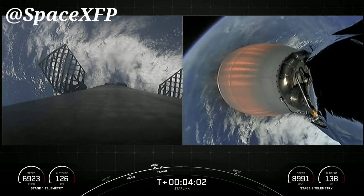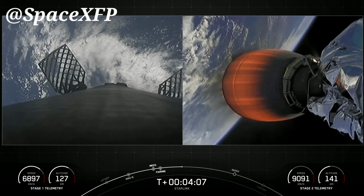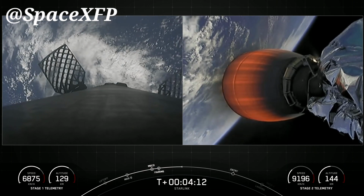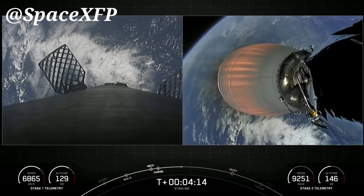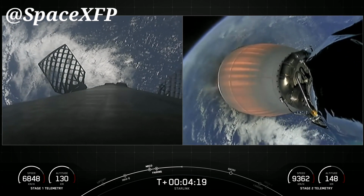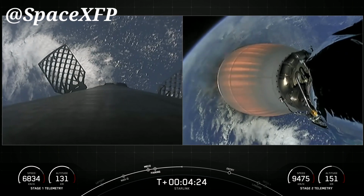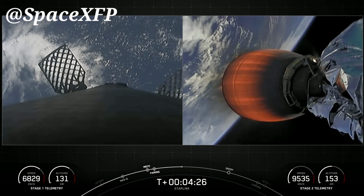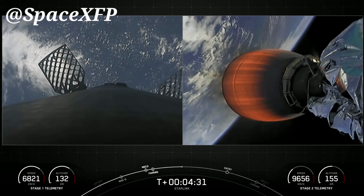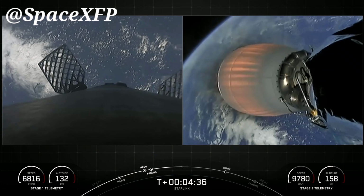In order to make its way back, the first stage has 2 burns today. Both vehicles are on nominal trajectories. The first is the entry burn, where 3 of the Merlin engines will reignite, and this helps to slow the stage down as it re-enters the upper parts of the Earth's atmosphere. The second burn is the landing burn. This is a single engine burn that will bring the vehicle speed down rapidly in order to land on our drone ship. The first burn is expected to start around the T plus 6 minute and 47 second mark, and the second burn is going to be starting at the T plus 8 minute and 26 second mark.